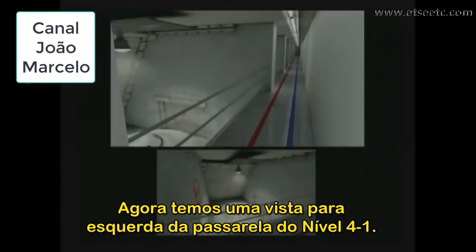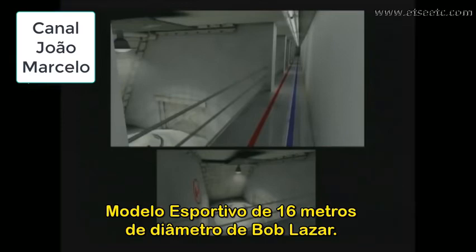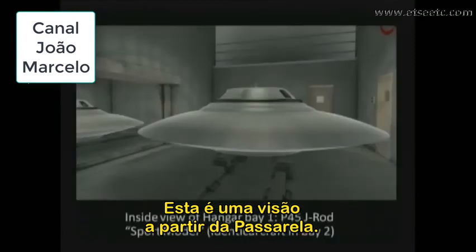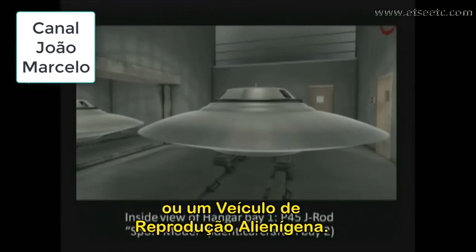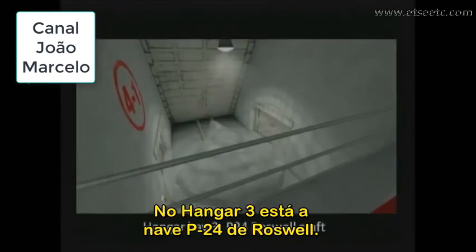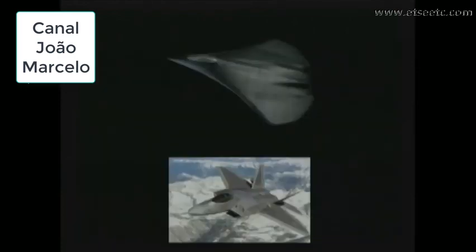Now, 4-1, looking down through the catwalk to the left-hand side, this is the first hangar bay, the 52-foot diameter Bob Lazar sport model. So we're looking down through the catwalk. Over here we have Hangar Bay 2, which again is believed to be the same craft or an alien reproduction vehicle. Hangar Bay 3 is the P-24 Roswell craft. You'll notice the 4-1, we're at Area S4, Level 1.